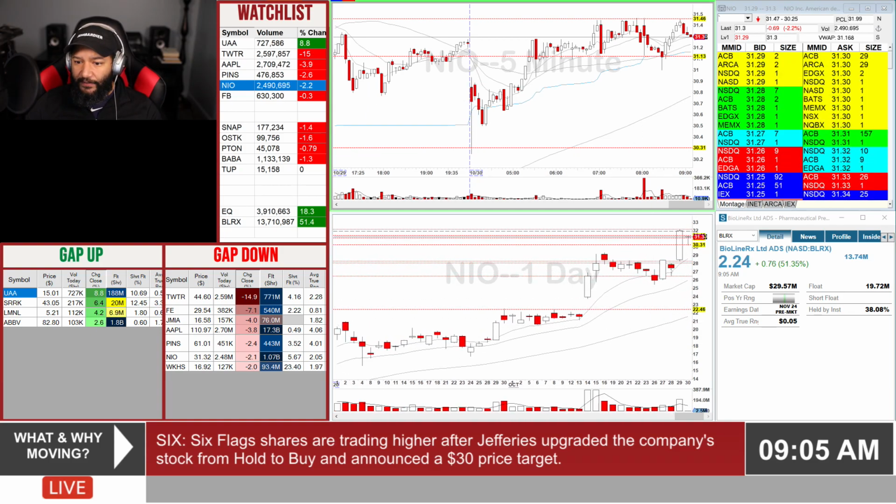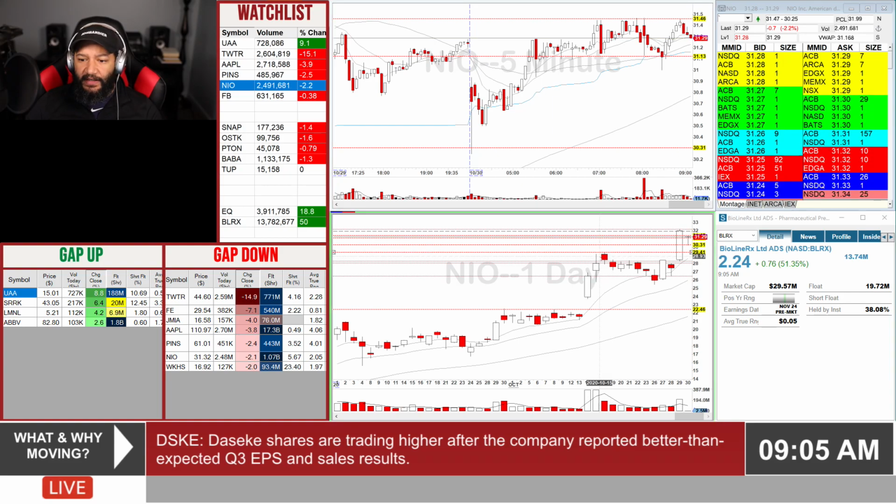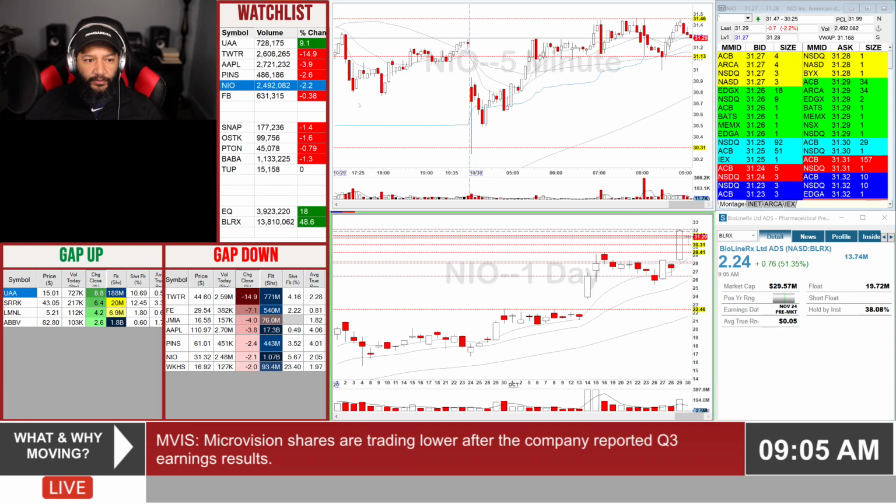Towards the top, you do have the highs from yesterday, previous day close. You really do not need to add anything more there. I'm going to add this one here, 29.41 off this date, just in case we do drop back down here. That could be a good level of support.